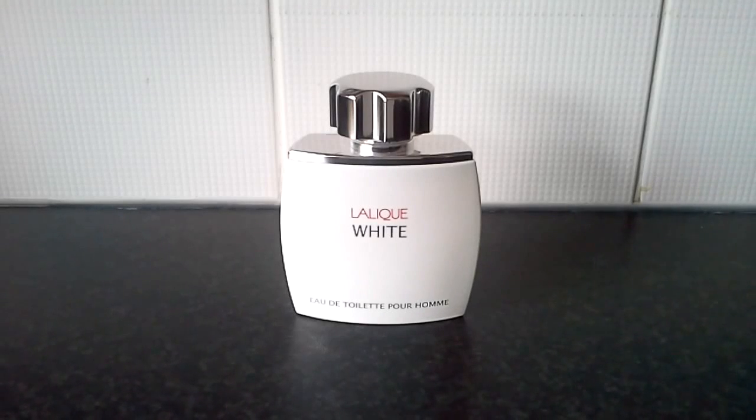So this is the fourth one in my series of cheap but good fragrances that I've been doing. The first three that I did were Bergamot Merino by Gianfranco Ferre, Mont Blanc Presence, and 360 Degrees Red by Perry Ellis. So if any of you are looking for some decent cheap buys, I'll leave a link to all three of those below and you can find out a little bit more about those fragrances.